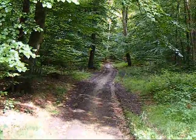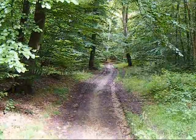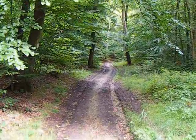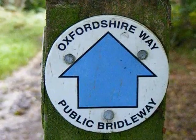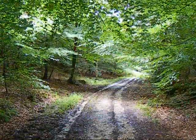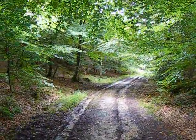Ignore that horrendous noise and just look at this fantastic bridleway which is part of the Oxfordshire Way, descending into a glorious Chiltern Valley. Now at the valley floor, here's absolute confirmation we're on the Oxfordshire Way. The bridleway strides majestically along the valley floor.